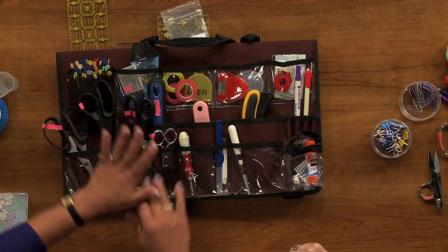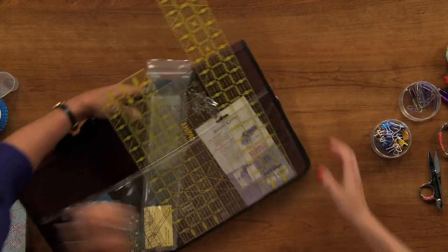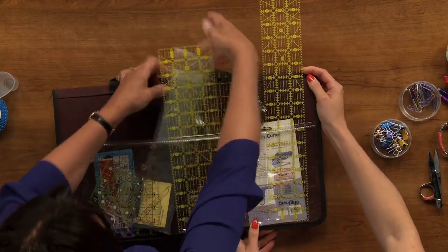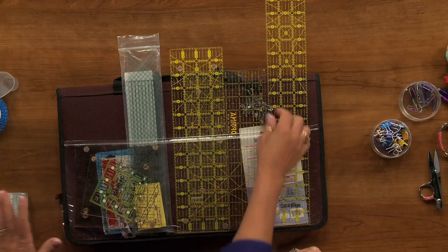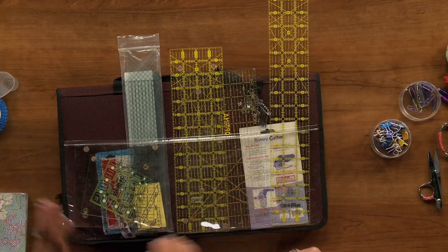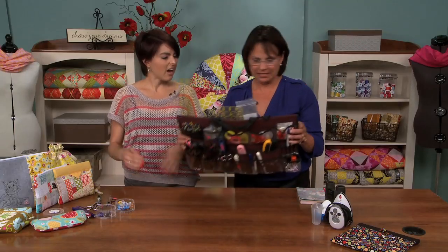I have my pins. And the nicest part about it is, on the opposite side, there's this place to have all of my rulers. Oh yeah, look at that. So everything fits just snugly in. I've got my little pins that I might need for basting or whatever. That's great. Yeah, isn't that fun? What's your next thing?